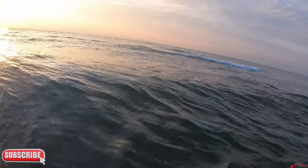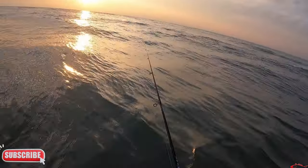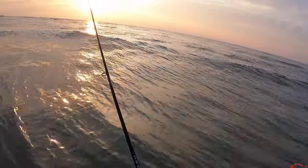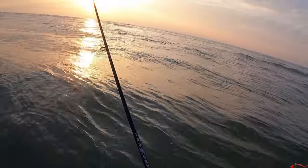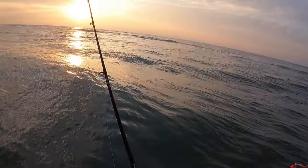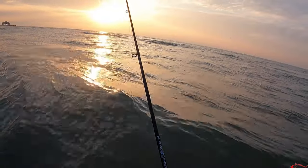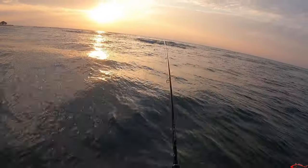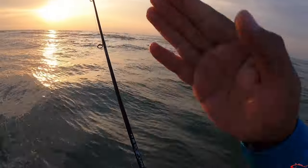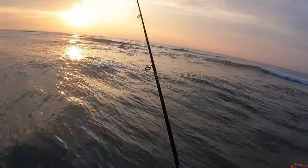Send it. I'm gonna send it right back where I got the last two. See if there's a school hanging out right here. You know, we're in the first cut still. I haven't moved off. I haven't gone to the second cut. A lot of times as the day goes on and the day gets warmer, they'll move to the second cut. All it is is a series of sandbars on the beach, and you just fish in between the sandbars.